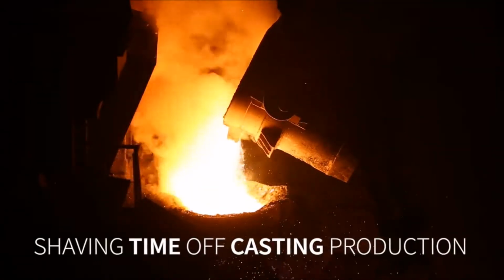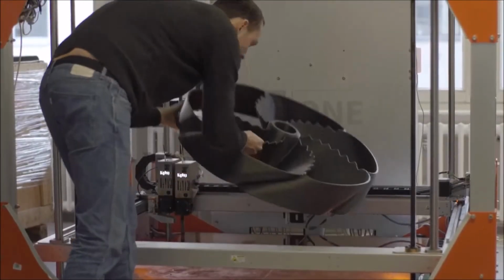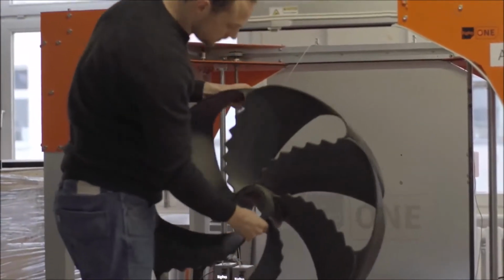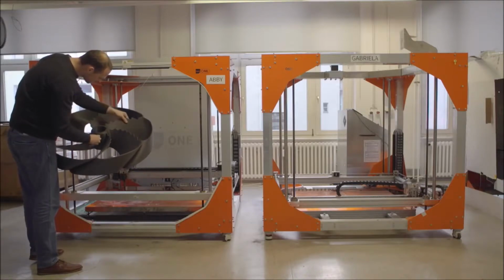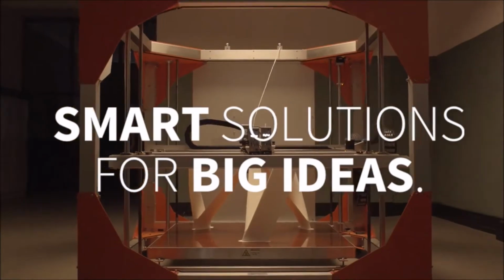The BigRep ONE transforms the casting process by shaving significant time off cast mold production. Designing with 3D printers opens the way to more complex structures, saving time, cutting costs and energy consumption. Smarter features which make us more efficient.